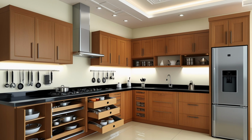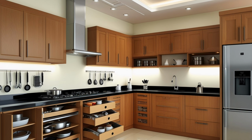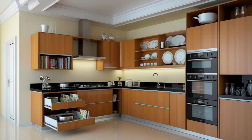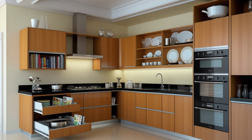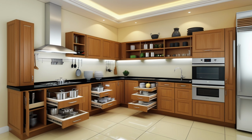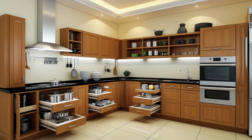The L-shaped cabinets are designed to maximize corner space. This layout creates an efficient work area. The pull-out drawers in the cabinets make it more practical and organized for storing kitchen tools. The refrigerator is placed near the sink for easy food preparation and cleaning, while the oven is positioned in the cabinet to keep the kitchen looking neat.